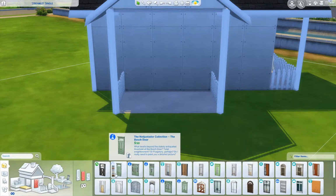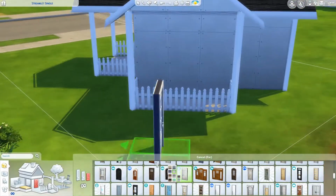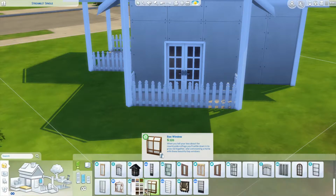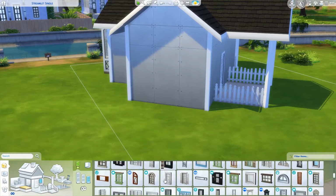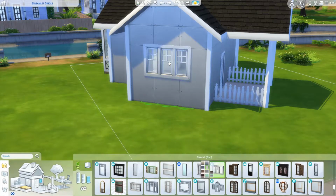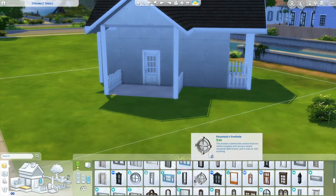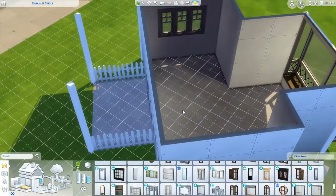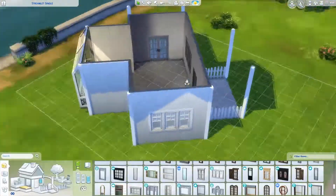So we are now just figuring out the style that we wanted for this home, and it was kind of difficult to decide what I wanted because it was a trailer, and trailers usually don't have very fancy doors and fancy stuff because they're more basic, more efficient, that's the word I'm looking for, efficient. And when you have giant windows and giant doors, you can't really place a lot of stuff in there. So we are going with efficient.